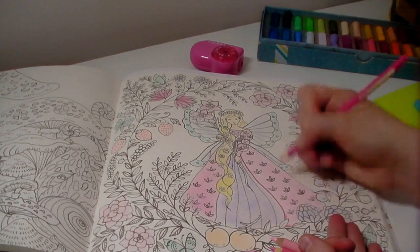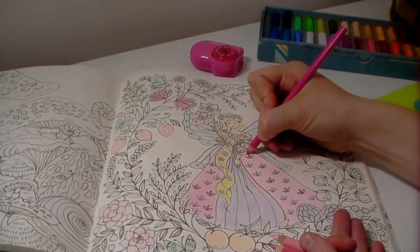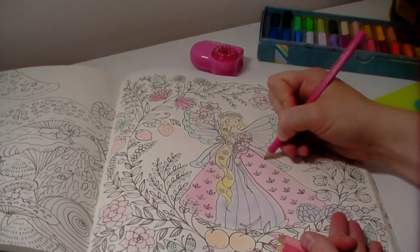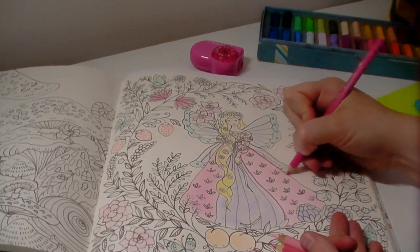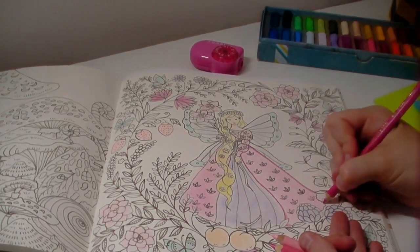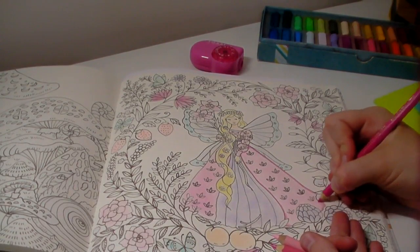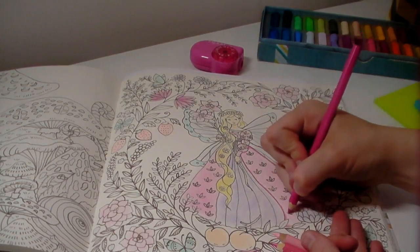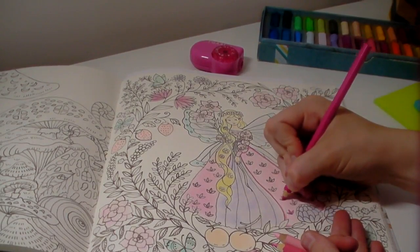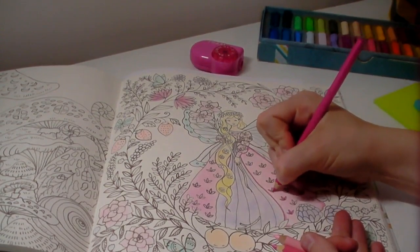So what I'm doing is just kind of outlining the darker areas. And I have to say, I'm not sure how it's going to turn out, so it may not be my best colouring in the world, but I've also found that this paper is quite smooth, and I haven't done anything in this. This is my second copy of it, so I don't know if the paper's changed since I had my first copy. I'm pretty sure it hasn't.